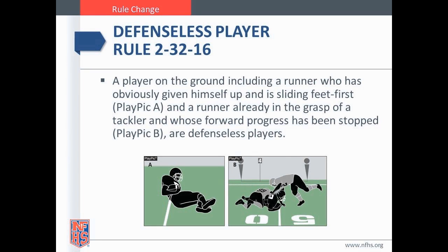Next thing we're going to cover is defenseless players. The National Federation extended the list of the people that are included on defenseless players, but it really doesn't change the rule much. The quarterbacks are still protected the way they were. The punters and the holders and the long snappers, they're still protected the way they always were. But the one significant addition to the defenseless player list was the sliding runner.